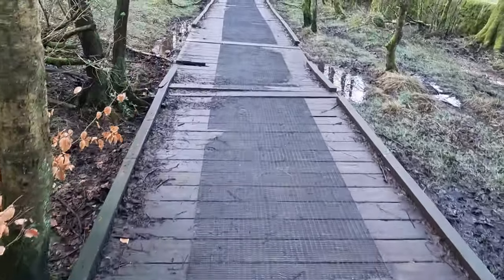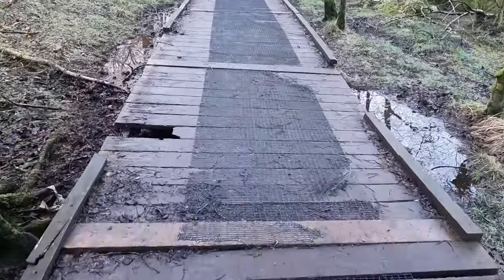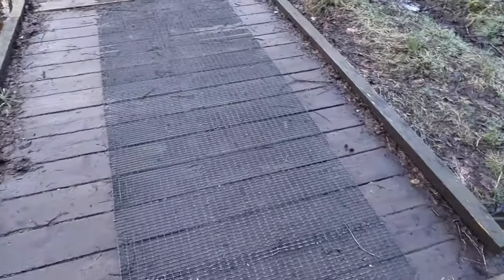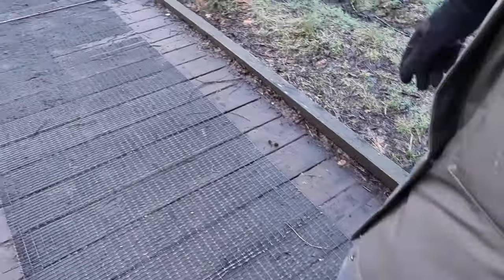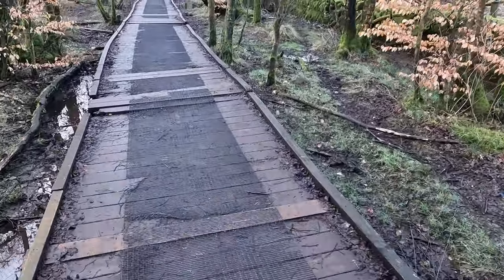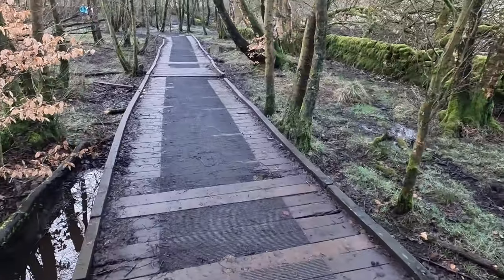Just got to watch our footing this morning. We've got holes. Like this is super slippy. Yeah. And the sun just won't reach, at this time of the year, the sun just won't reach this area, will it? So it's going to be as slippy as.